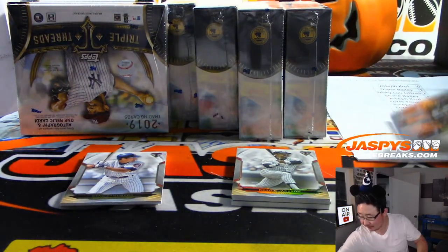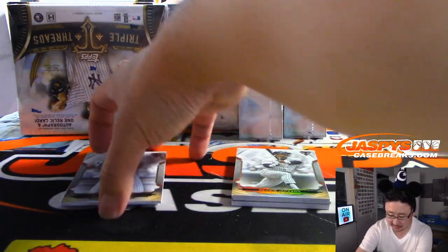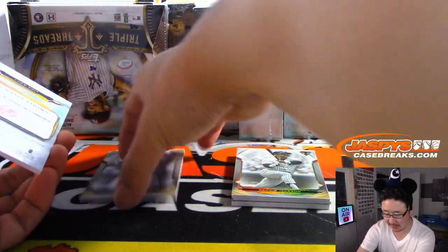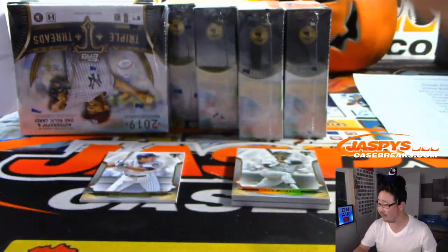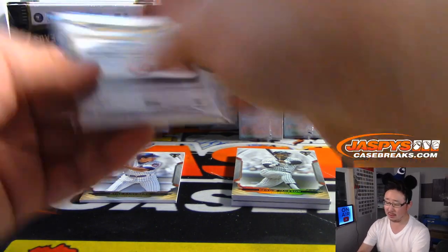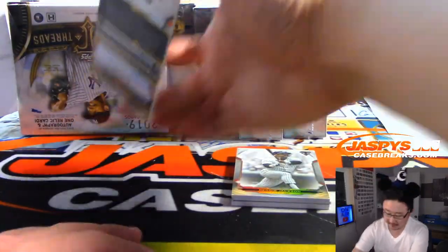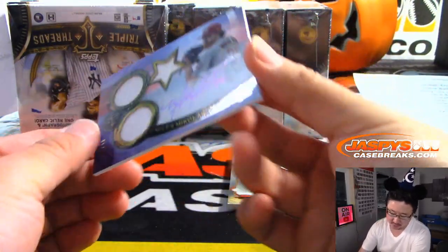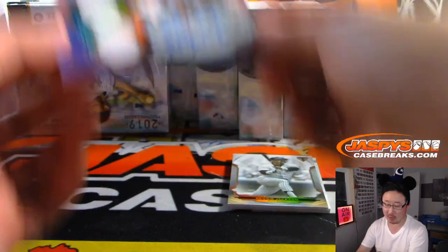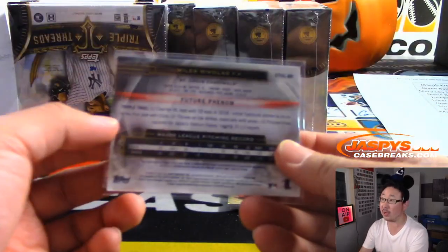Put this up here. And obviously we'll have all those top-loaded before they get sorted and shipped out. Luke Voit, another Yankee, 25 out of 75. And that goes to Laurel with Yankees 5. Got Miles Mikolas, 31 out of 75 for Jameis and the Cardinals. Mikolas.